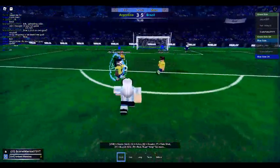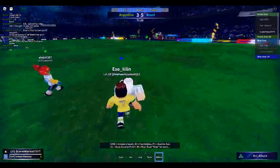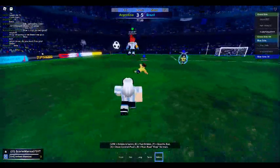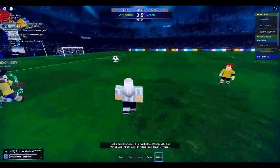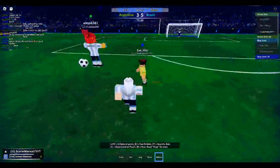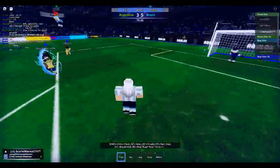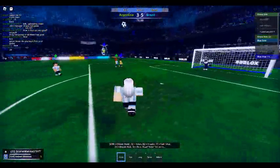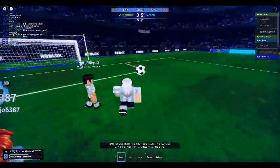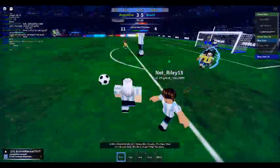I couldn't keep it in, it's gone out for a goal kick. And we've got a substitution being made. The ball is in the blue team's half. Another good pass there from the green team. And it's off the crossbar. It's a good pass.